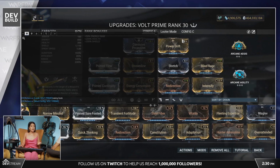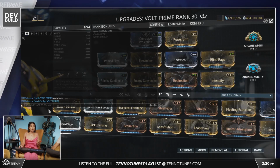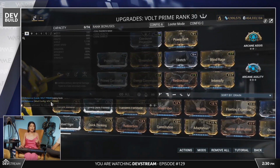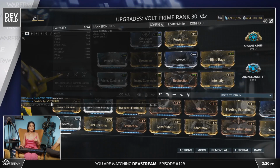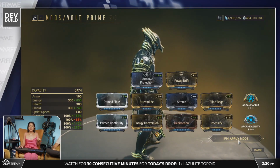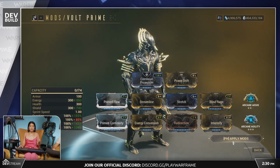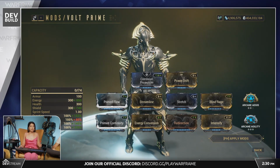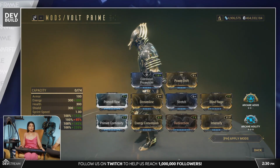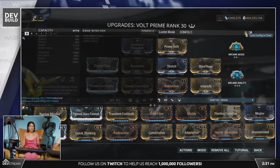So if people want to match your Volt loadout, you can. If you want to link someone any build you have, you simply do that. I don't know if it's going to work on this build, so I'm not going to click it. All right, click it. Oh, it works. So then you can just click apply mods, and if you have them, they'll just go right on. These are some pretty major changes. That's insane. Yeah, really it's kind of awesome.